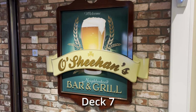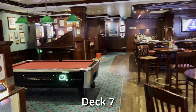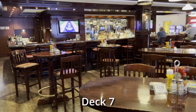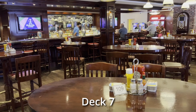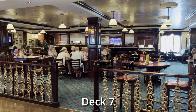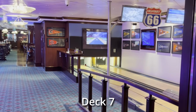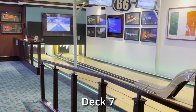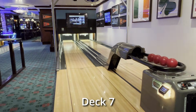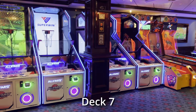One of the other highlights for me on any Norwegian ship is Ocean's Bar and Grill. This traditional Irish pub is open for breakfast, lunch, and dinner 24 hours a day, and all of it's complimentary. In addition to that, you have access to full bar service while you're seated at your table, or you could just go up to the bar and have a seat. In addition to that, there's a variety of traditional pub games located around the outside of the pub. Of course, these do come at an additional cost.